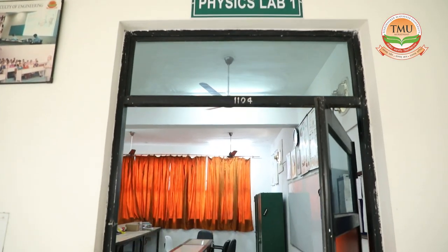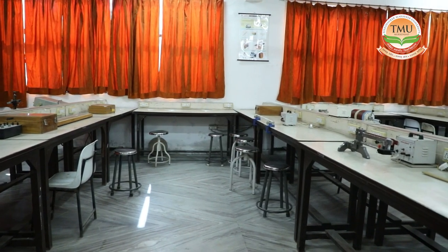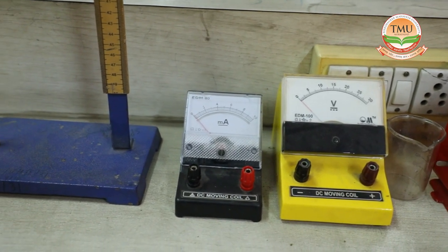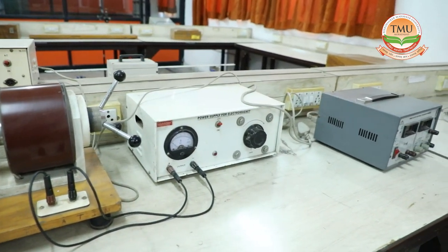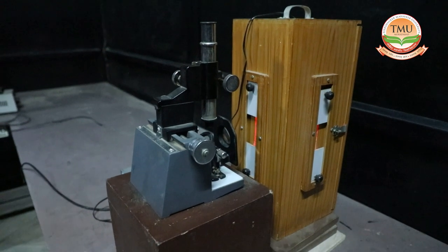The physics laboratory is spacious and well equipped with modern and advanced instruments for conducting lab experiments in various important areas of physics. Lab experiments enable the students to gain experience of physical concepts through the measurement of physical quantities and the conduct of experiments. The physics lab also has a dark room for optics experiments.